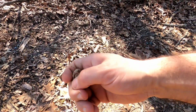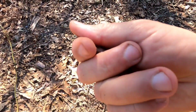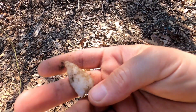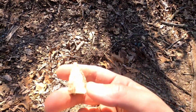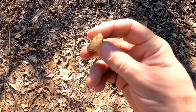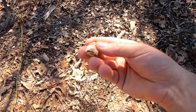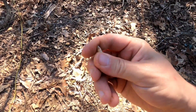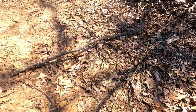So, base is broken off of it. See? But it's a nice quartz broken point. Most of the tip is there. Getting the light the right way here. It's a nice looking point. Wish I could have found the whole one. Pretty thick. But another one on the board. So let's see what else we can find.